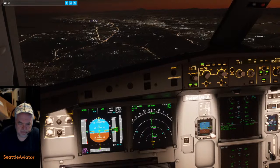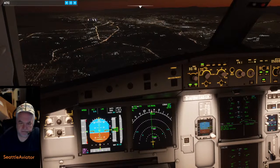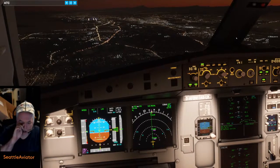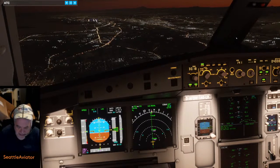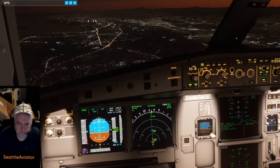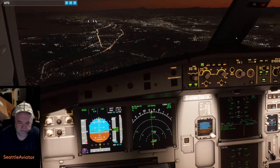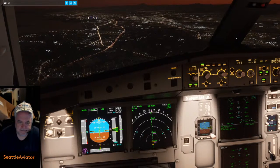American Papa Victor Tango 4-tree descend and maintain 4,000 feet. Descend and maintain 4,000 feet. American Papa Victor Tango 4-tree. I'm going to hold 5,000 until glide slope intercept and let the glide slope bring us down. We have glide slope intercept.